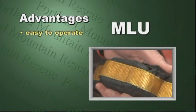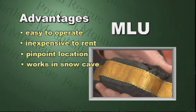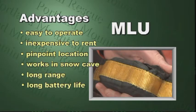Some of the advantages of the MLU are that it is easy to operate and inexpensive to rent. Most Portland outdoor stores that rent climbing equipment will also rent MLUs for about $5. You can also rent one from the Mount Hood Inn in Government Camp. The MLU signal can pinpoint a climber's location. The signal gets louder as you approach the activated device. The MLU signal penetrates snow, therefore it works in a snow cave. It also has long range and long battery life.